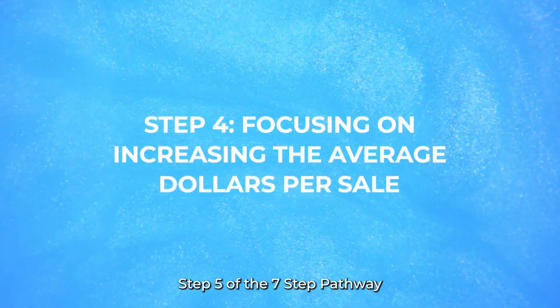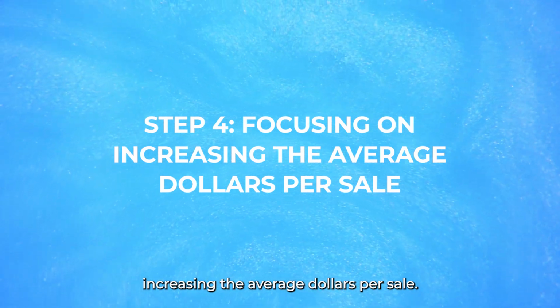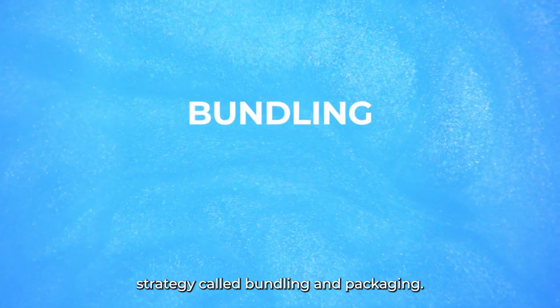Step 5 of the 7-step pathway to profit formula is focus on increasing the average dollars per sale. Some of the key strategies for increasing average dollar per sale is a strategy called bundling and packaging. Now, we talked about bundling and packaging as one of the components of a compelling offer, and it is, but it also can be applied to increasing the average dollars per sale. And here's how I increased the average dollar per sale when I was in the ski business.